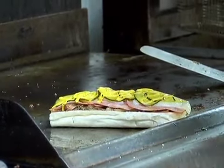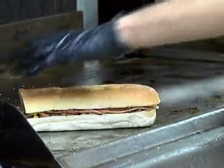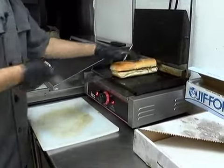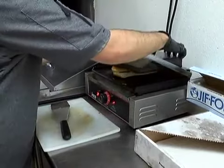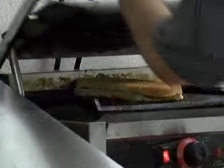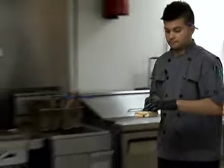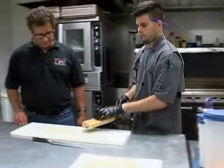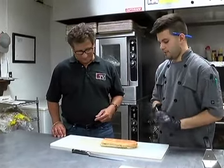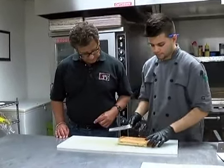Boom. And then when you put the top bun on, now it's gonna go get pressed. And how long does it press? Press for like a minute. Okay, a minute? Not much. So we go over here. So that's a finished Cuban. That's a finished Cuban, yeah. So now, after it's been pressed.